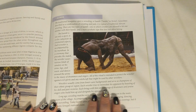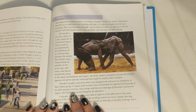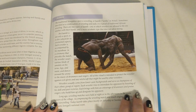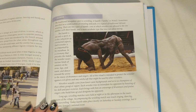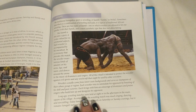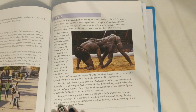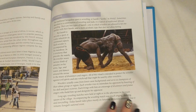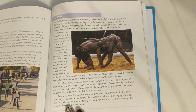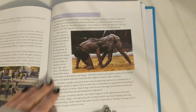Each wrestler tries to intimidate his opponent by boasting of his skill and past victories. Each brings with him an entourage of drummers and praise singers who build him up and denigrate his opponent. Long ago, wrestling matches were held at night or in the afternoon in the main square of the village. Accompanying the wrestling match was much singing, dancing, and storytelling. Today, lamb takes place mostly on Saturday or Sunday evenings, but it remains Senegal's national event.